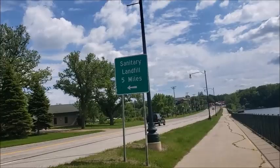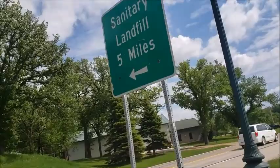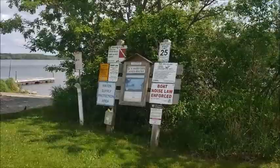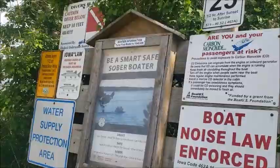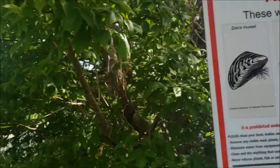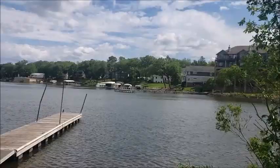I have never seen a landfill be labeled as a sanitary landfill before. I have never seen this posted on a launch ramp area sign before. Boat noise law enforced. I don't recall ever seeing that at any ones I've been at. That's a unique warning. So there's people who get offended. Warning, Asian carp. I bet somebody at that hotel has complained. It's pretty nice looking.